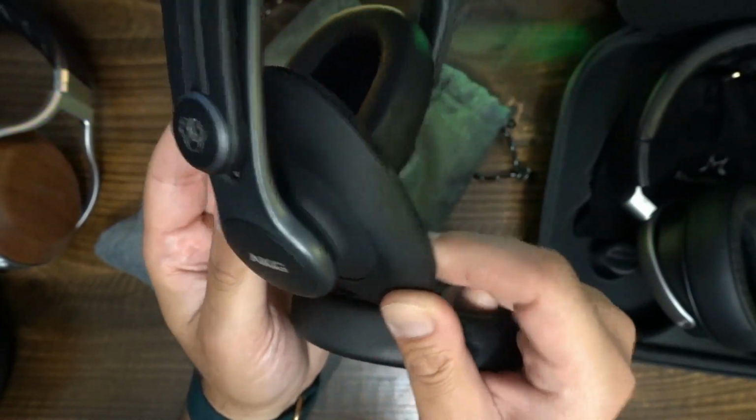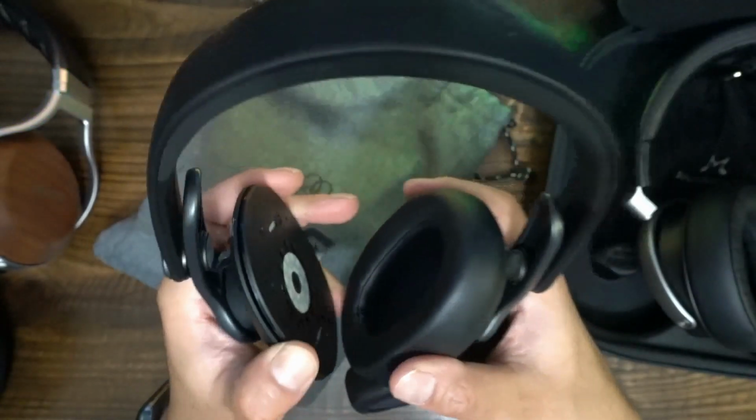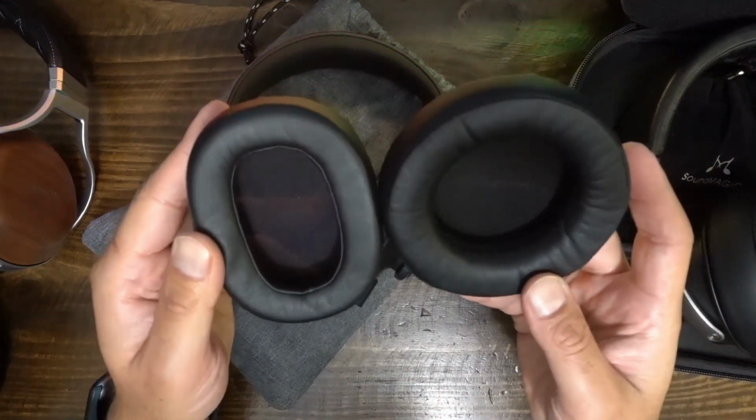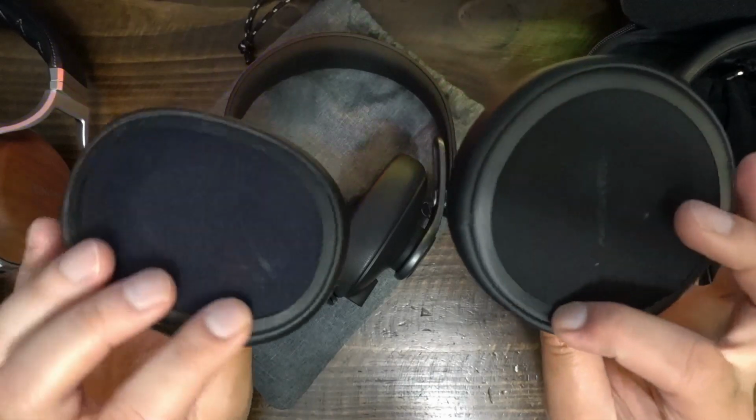For these comparisons, I used the stock accessories. I plugged each headphone into a passive A/B switch, which was also plugged into my Army ADI2 DAC. I listened to my test playlist on Amazon Music HD and tried to volume match.